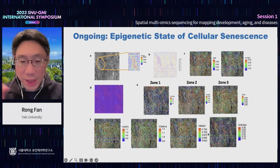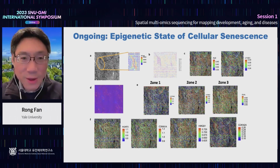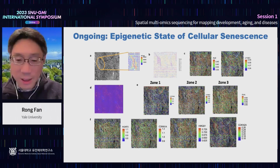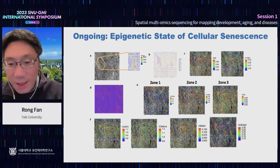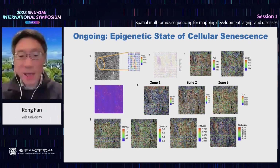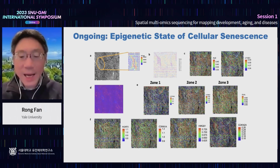So now you do see very distinct spatial accessibility patterns of those senescent marker genes. This really highlights the heterogeneity of the senescent cells, or senescent-like cells that may not be senescent but are upregulating those pathways, which can potentially drive them to become senescent. And when you look at the epigenetic level, you may capture that transition even early on.